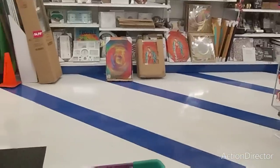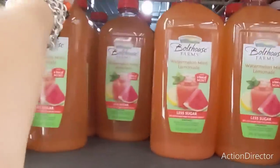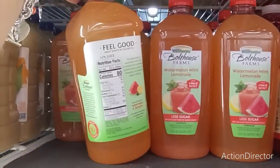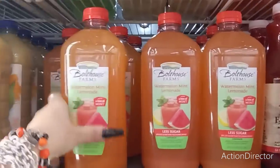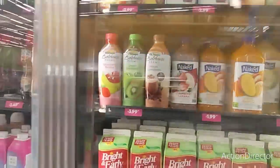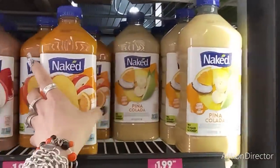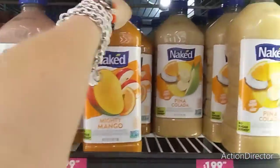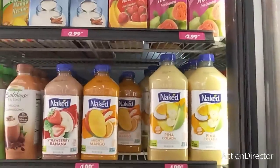All right. Do have the Bolthouse less sugar. That's good. How much are the calories? 80. This is a Hint watermelon mint lemonade. That is a really good deal for $1.99, by the way. What's even a better deal is this Naked pina colada $1.99 and mighty mango and strawberry for $1.99. This stuff is expensive, you guys. So that's a really good deal right there.